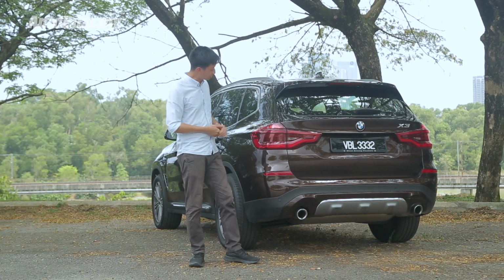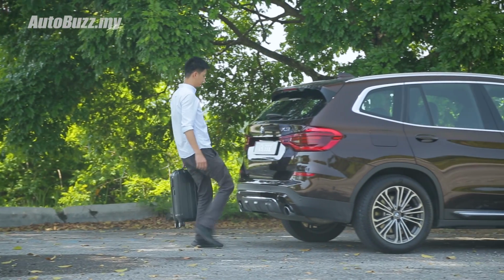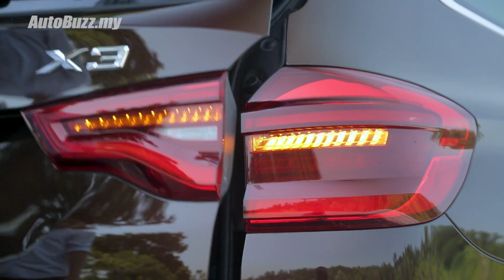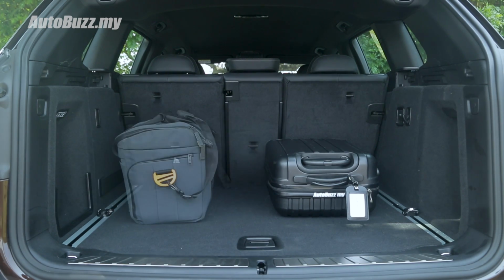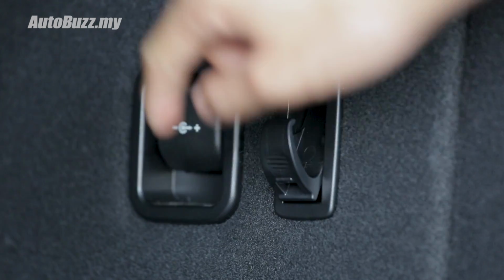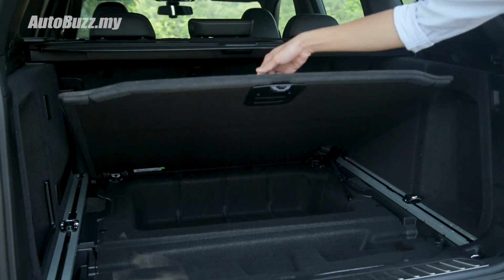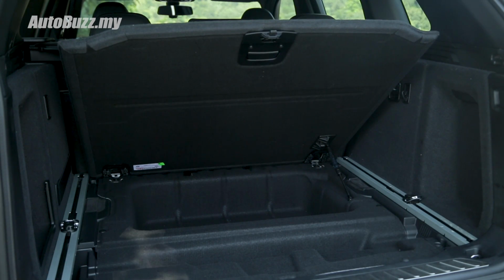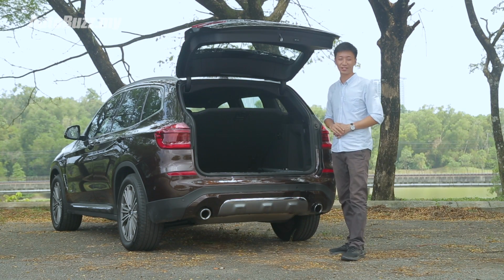At the back, I think this new taillight design looks really good, very alluring. It comes with hands-free boot access as well, which is one of the more responsive systems I've tried. Open up and you get 550 liters of space with some hooks on the side, a 12-volt socket. But check this out. Lift this lid up, there's an extra storage compartment, and it holds by itself. Now that's what I can appreciate.